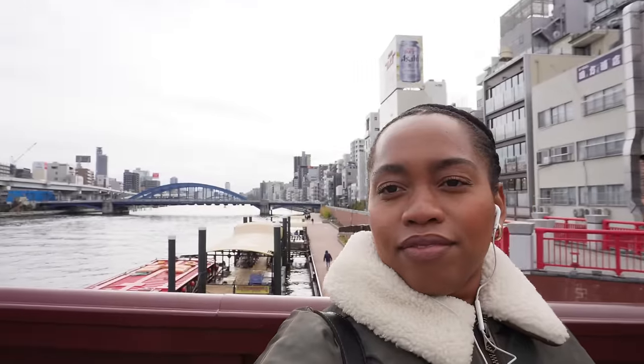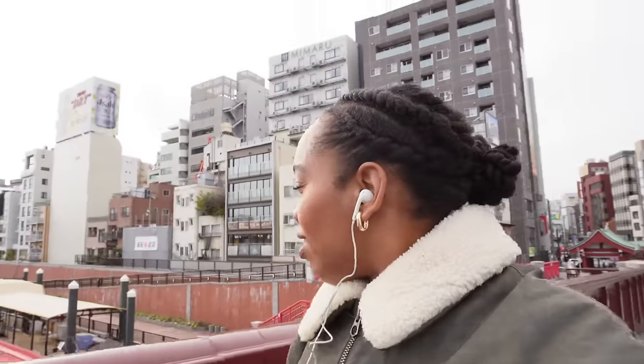Now I'm crossing this bridge. I think it's called the Azuma Bridge. And it's really pretty. These apartments must go for a lot because they look good. And they have a beautiful view of the Tokyo Skytree. And there's a body of water. Wow.